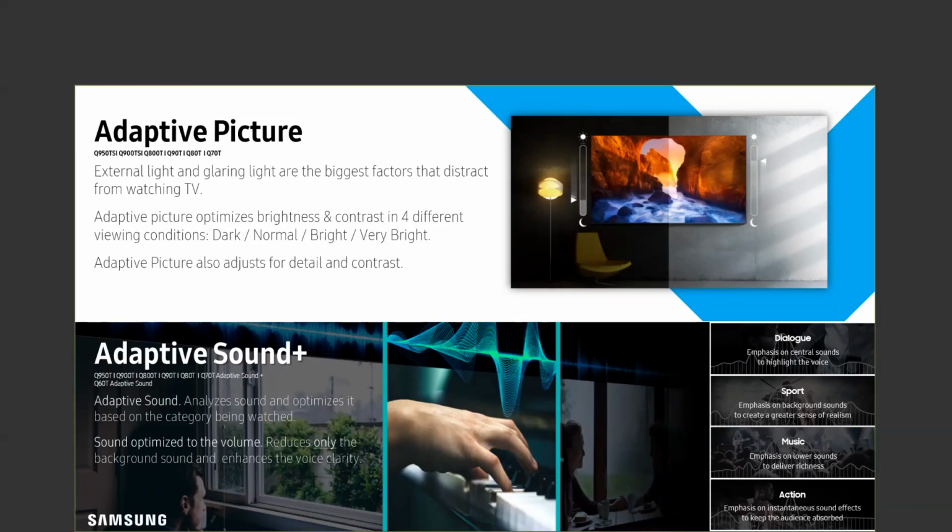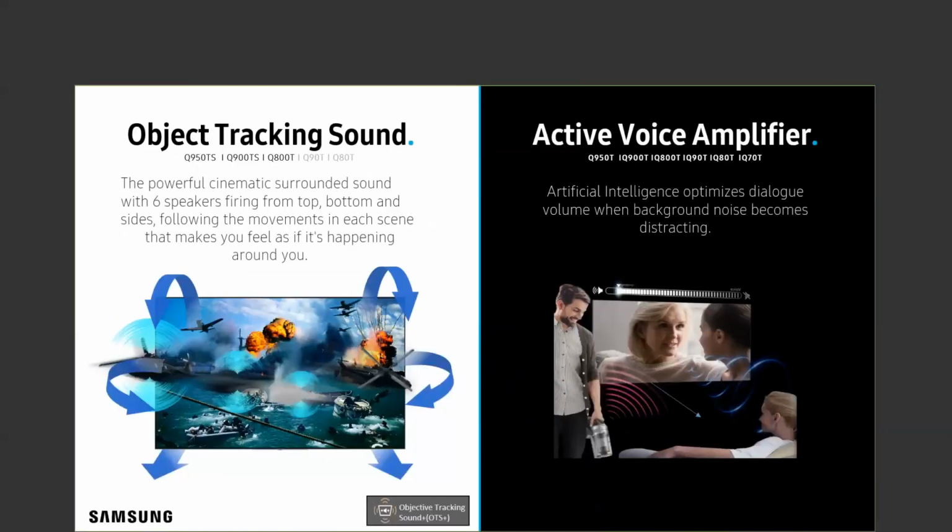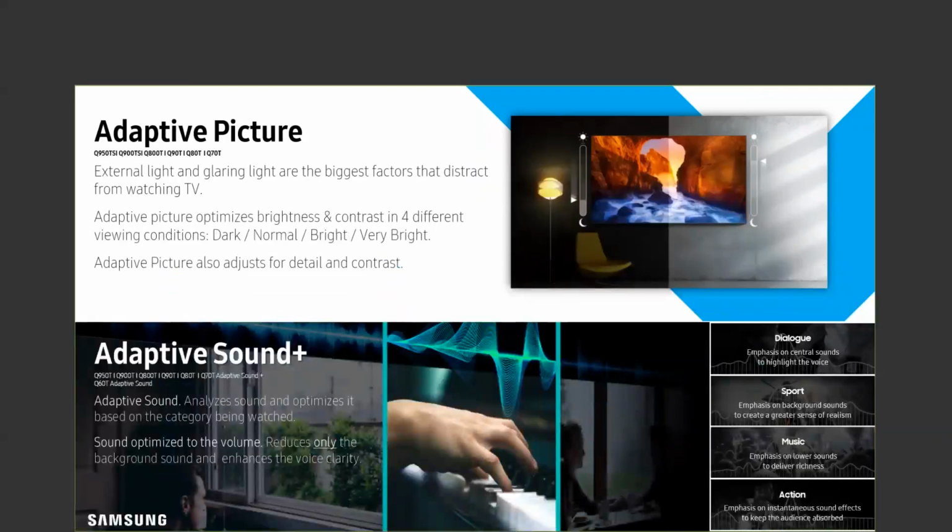So we want to make sure that we're really driving that message home, because there's a lot of customers that have a really bright room during the day, but it's also dark at night. So we don't want to be either blinding them out at night or making it too dark to see during the day. So this actually allows the TV to fluctuate based upon the environment it's in to make sure that's going to work for them.